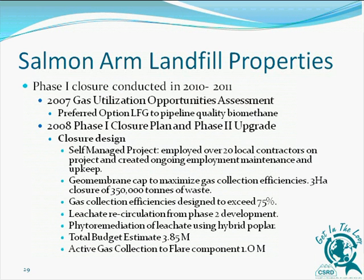In regards to the actual closure system itself, we decided to cap the landfill with a geomembrane linear low-density polyethylene liner to maximize the gas collection efficiency. It's about a 3-hectare closure and about 350 tons of waste in place in phase 1.